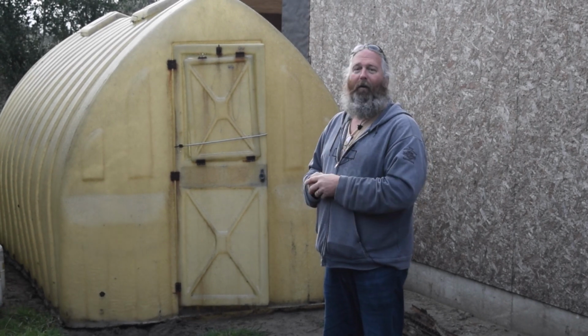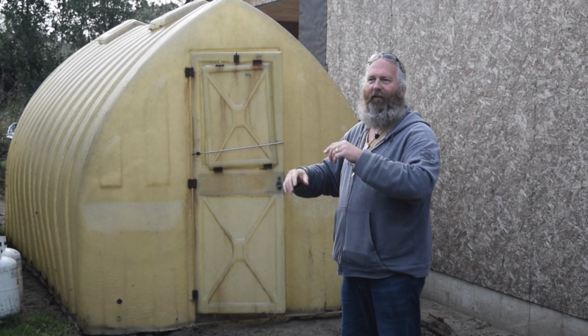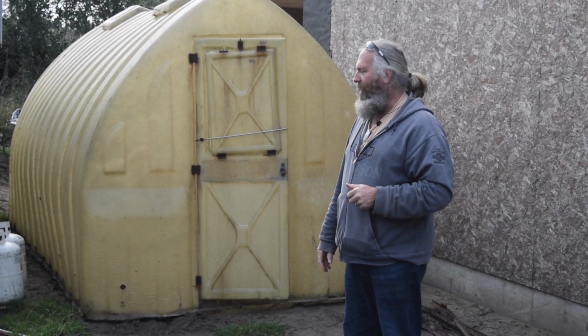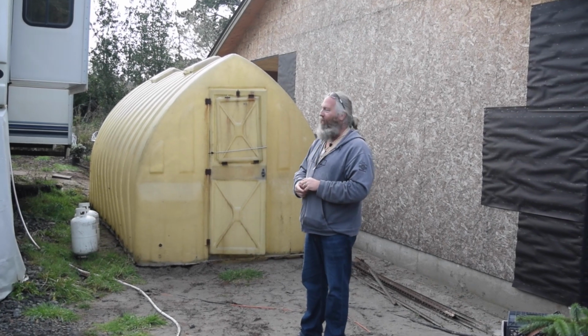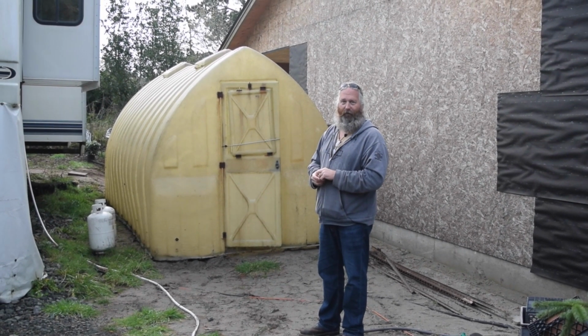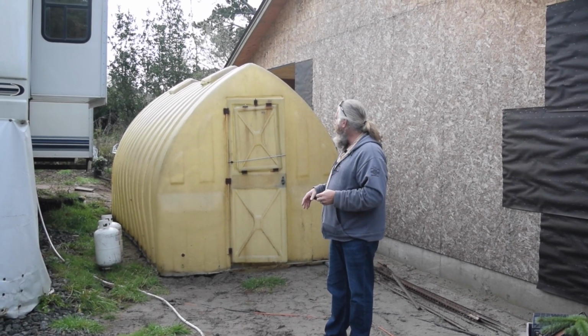What it turned out to do is we just got some 2x4s and 2x6s, slid them underneath and skidded the thing across, and it moved pretty well, just sliding along on the 2x, and so here it is. This thing's about 25 years old and it's still rock solid. It's a solid piece of fiberglass, so they just don't go anywhere. It's like a big boat, and it's 8x16 roughly.